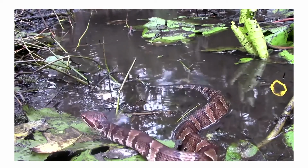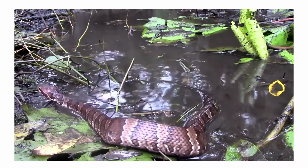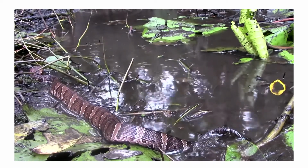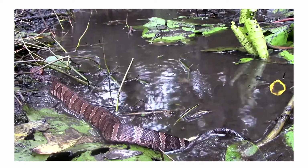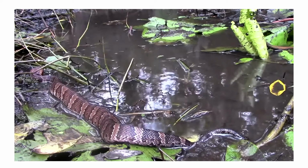Now here we're going to see another one of these situations where it looks like a snake is caudal luring as it moves, which, you know, snakes should be. Look what's going on here. Look at the urates. Gordon, there's some urates for you. I know you like urates.